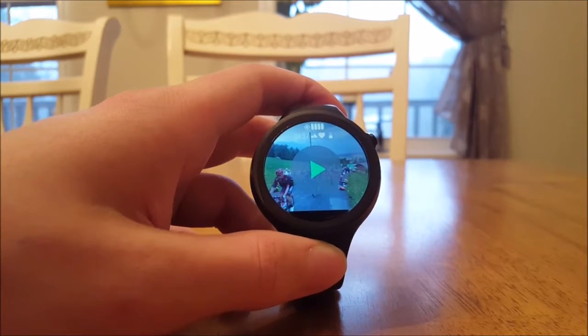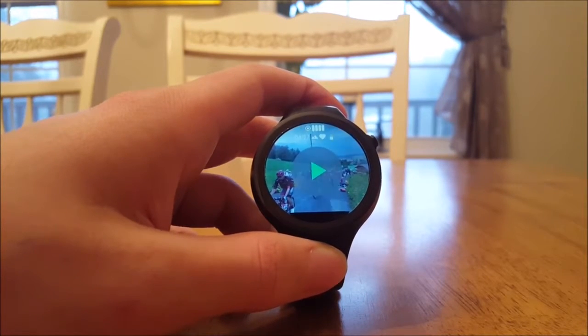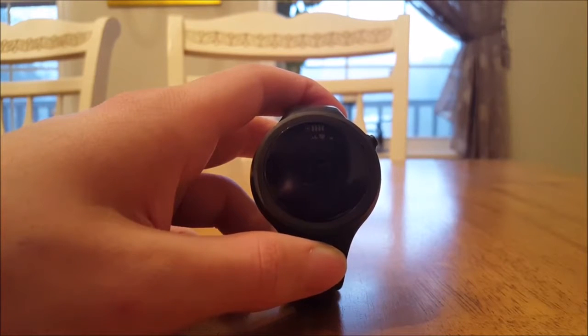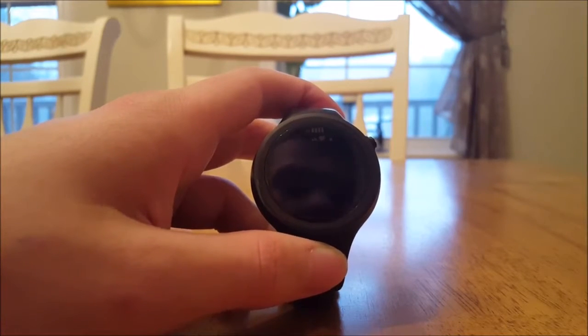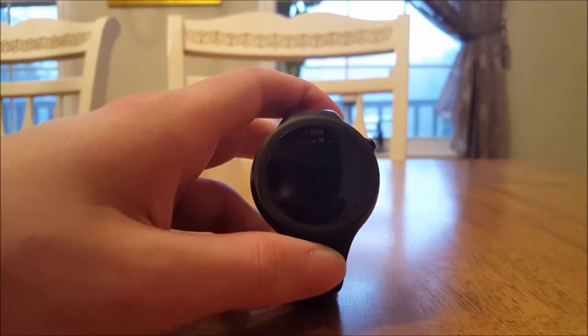So there are a couple of flaws with it. You can't activate it from OK Google, which is a bit of a shame, like you can with Google Fit. But Google Fit's just really complicated, and I can never find out how to use it. So that's why I use this, and it works really well for what I need it for.